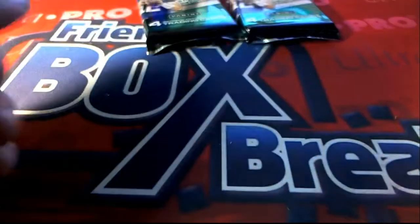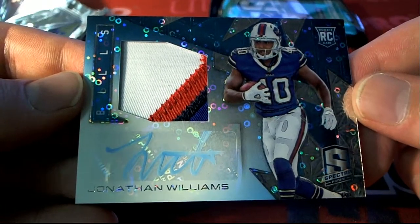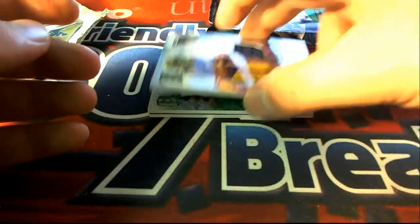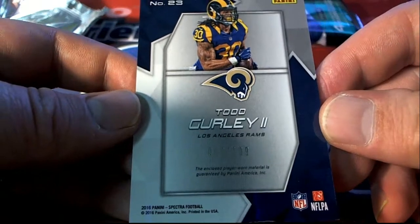And then Marvin Harrison, Colts. 32 of 99. That is the Colts. Go to Robert S. There we go. Three color Jonathan Williams, blue. Right here for the Bills, Robert S. 27 of 60. Got one right here for Rams, Todd Gurley. Right here for the Rams. 99 of 199 going out to Robert S.